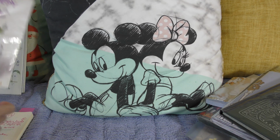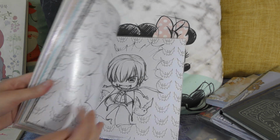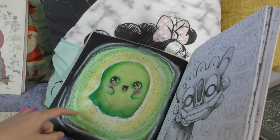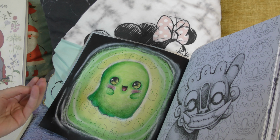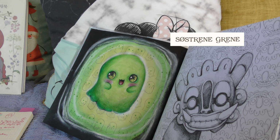And for the last page of July, I made a page in my Cute and Creepy coloring book. I have colored a ghost page in this book. I've colored this one with my gelatos for the background. I've also used some crayons by Søstrene Green. I don't know if you know this shop, but it's in Europe. Maybe it comes from Sweden.